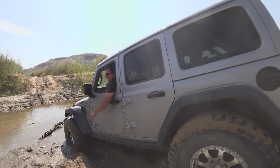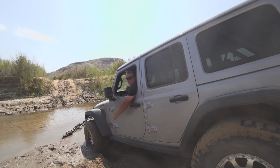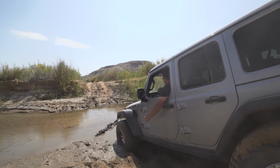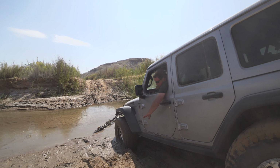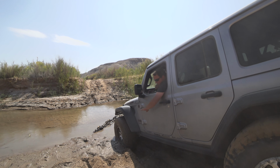We're at Muddy Creek Crossing, and as you can see, it's steep and squishy. Might not be able to make it, might be able to. I'm gonna back up and just sort of see what we got here right now.